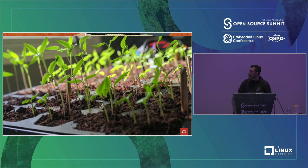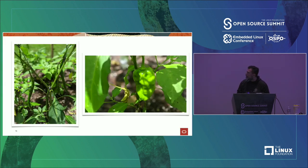And as you can see here, the seedlings did come up. They did grow. My peppers did come up. They did bloom, as you can see here. And I did make some hot sauce a couple weeks ago from this. Like the idiot I am, I forgot to bring a bottle to share with all of you. So you'll have to take my word on it that it came out really well.